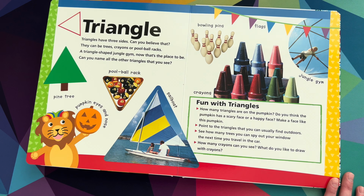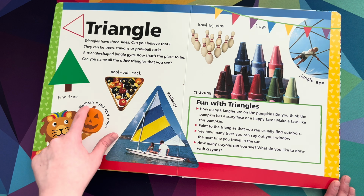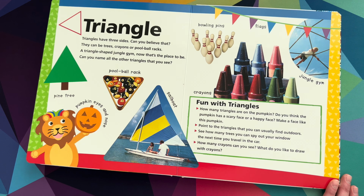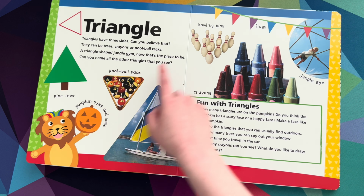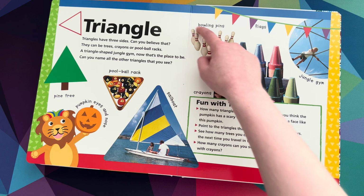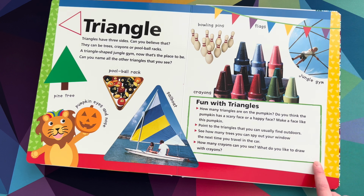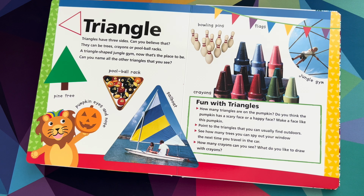What's this? Pine tree. What is this? It's a pumpkin. The eyes and nose on the pumpkin are triangle. This is a sailboat, and it has a triangle shape, pool ball rack, bowling pins that made up the shape of a triangle, flags, and then the jungle gym, and crayons right there. Can you say crayons? Crayons.